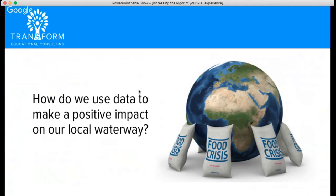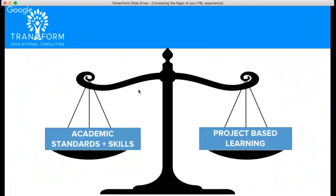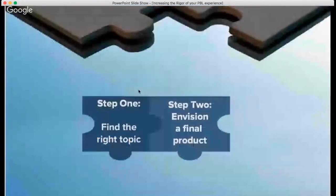Choose your topic, choose a guiding focus within that topic. And guess what? You're already on the way to making your project rigorous because you've already brainstormed using your curriculum. So now let's look at, how do you then balance your academic standards and skills in a project-based learning experience? Chances are you're going to start to balance these two out because you have a rigorous experience that is set up for your students. So let's move on to step number two.